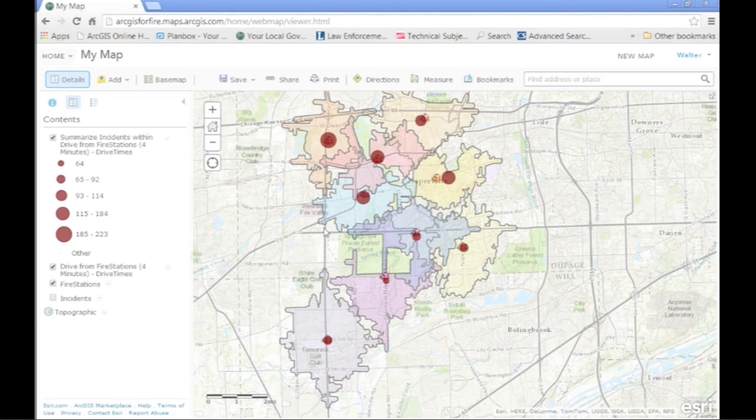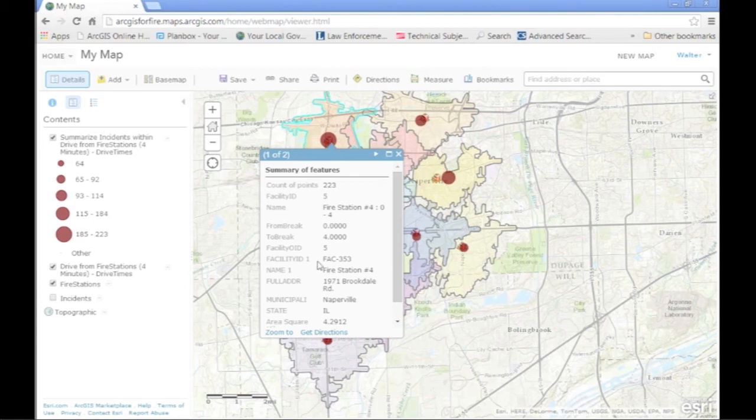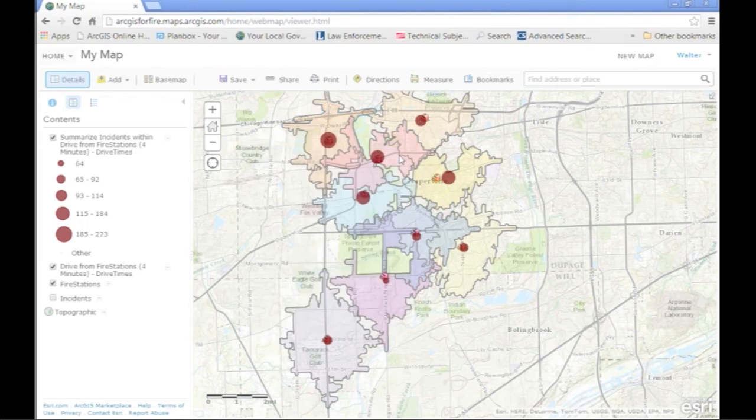But one of the other things that we would like to do is say, well, we understand if we look at this, how many incidents are in each side, inside each one of these drive times. It also tells us what the square miles are. One of the questions the captains asked us is, but how many people are we serving inside each one of these fire station drive times? We'd like to do that, and we can do that with ArcGIS Online.